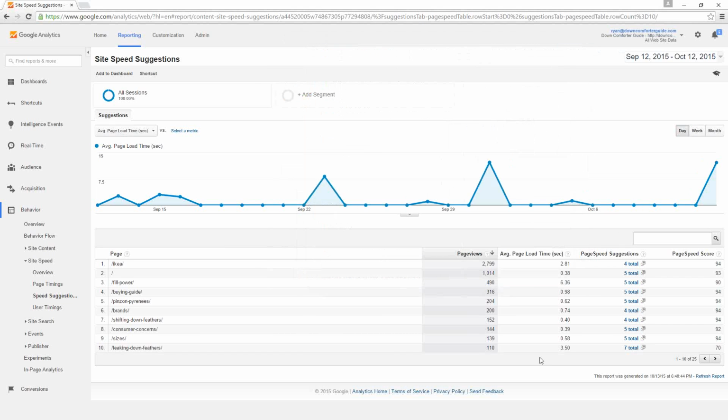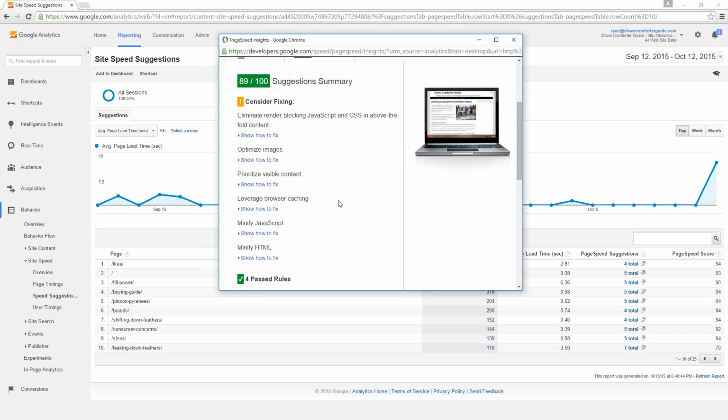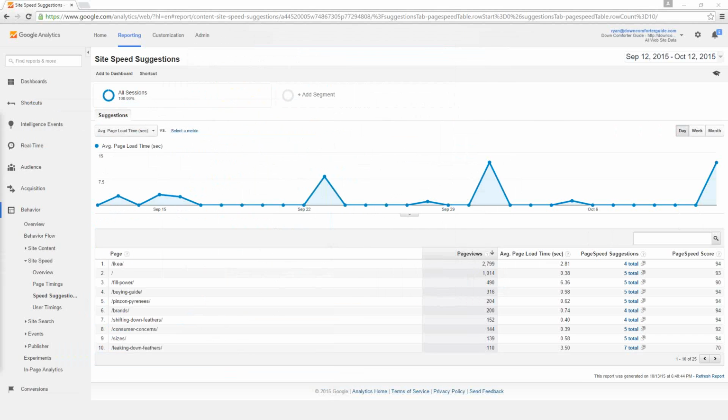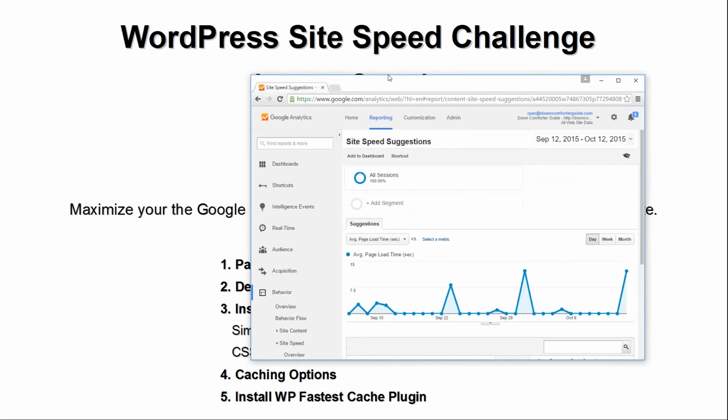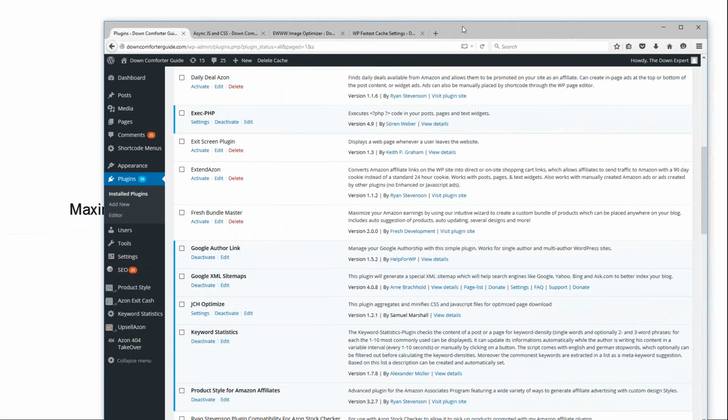So now we're going to be going through and addressing a lot of these issues that show up inside of this tab here. Things like minifying our coding, things like HTML, JavaScript, and CSS. We'll be doing things like putting browser caching into our site, and also doing other things like optimizing the images that we have on our site. And we'll be able to increase the scores of a lot of pages throughout pretty much any kind of WordPress website this way. So I'm going to come back to Google Analytics here in just a little bit. For now, we're going to proceed on and go into the WordPress site.